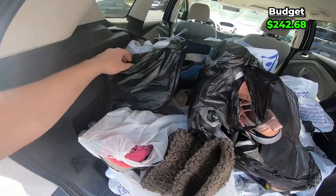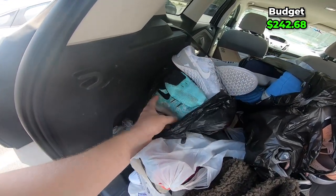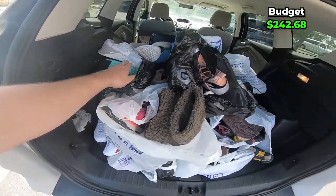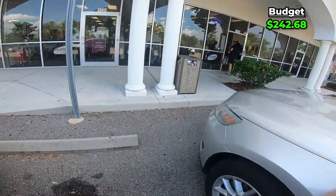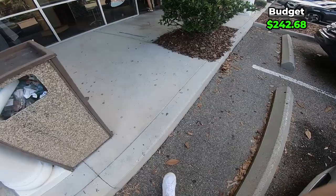You guys already saw them. These tennis shoes, if they come clean, that's like a $100 shoe. That's a good find. All right, another Play-Dohs. I feel like the battery on here is on its last leg.